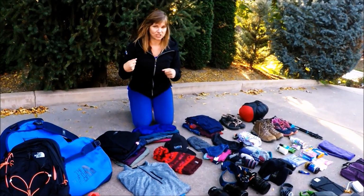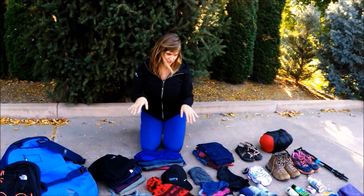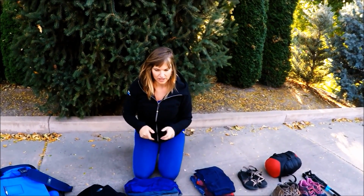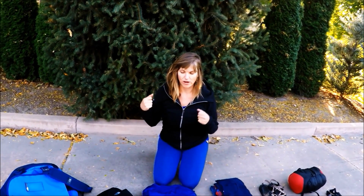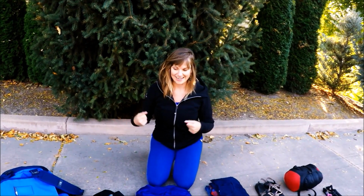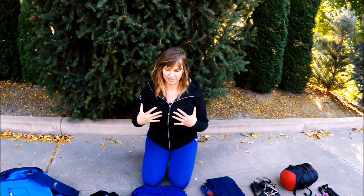And then finally I'm bringing a shell, which is waterproof. I don't have it here, but that is also a North Face shell, and that will be what I have once we get to Everest Base Camp and we're hiking around on the ice and on the glacier, and I need something waterproof that breathes well.